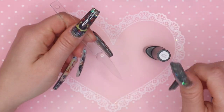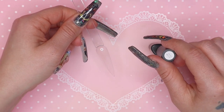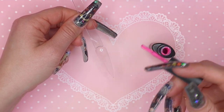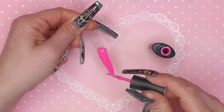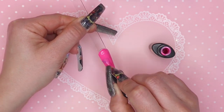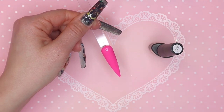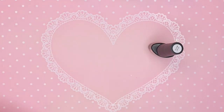And like I said, the name of this brand is called Your Sugar. I feel like this brand is really slept on. It is a brand that is based out of China, but not a lot of people use it. And they have really great quality polishes. For the price especially, they're literally like $2.99 a bottle. And as you can see, with one coat they're super pigmented.